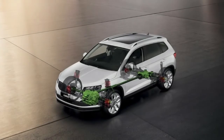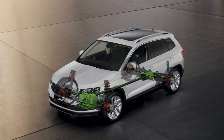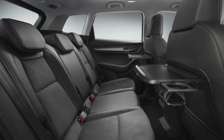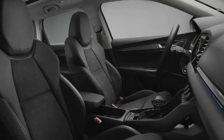While most of its rivals start at around the same level, there are a handful of Japanese and Korean models that are priced a little bit cheaper than the Skoda. The Hyundai Tucson, for example, carries a price tag in the range of $21,300 to $28,175. It's a lot cheaper than the Karoq.